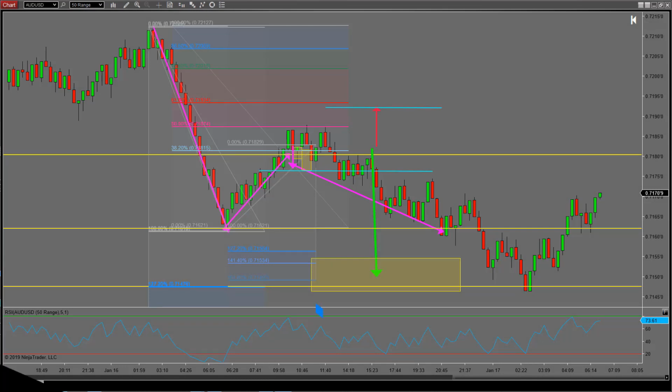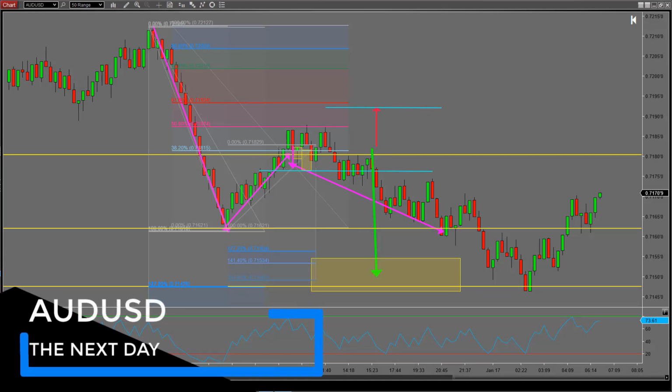All right, gang, Akil here. It is now Thursday morning. Woke up and saw that we did indeed rally down and hit targets on the Aussie dollar trade. So I'm very excited about that.